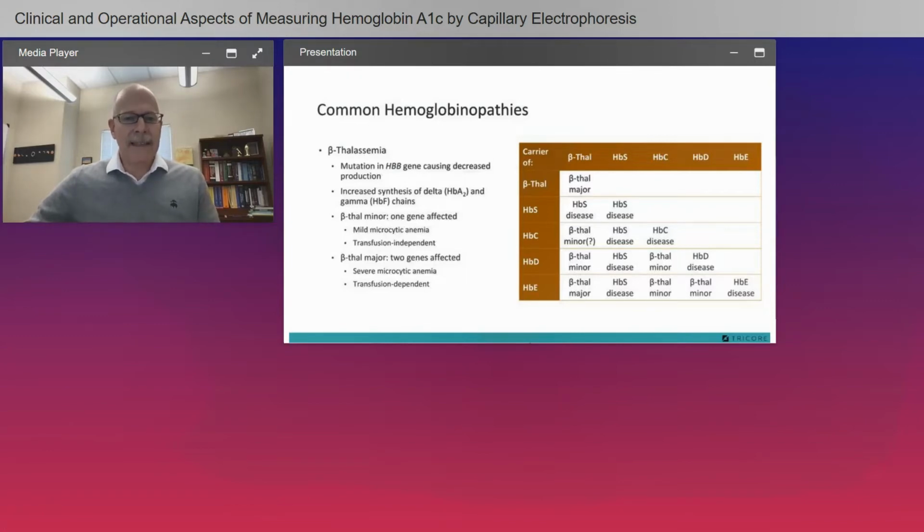Individuals who have beta thalassemia can be classified into 2 different groups. Those that are transfusion independent, we often refer to this as beta thalassemia minor because they have 1 gene that's mutated. They have a mild microcytic anemia, usually with elevations of hemoglobin A2. And then beta thalassemia major, where you have both genes affected. These individuals have a microcytic anemia and they are often transfusion dependent.